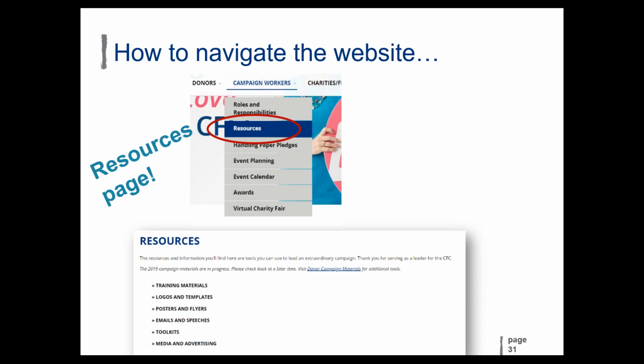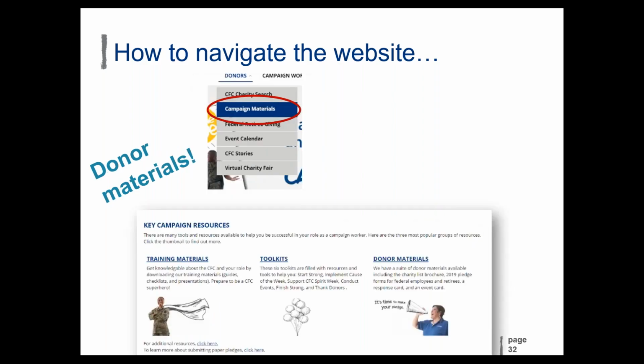Underneath Campaign Workers, you can go ahead and click that, and you'll see an opportunity in the drop-down menu to go to Resources. It's the resource page where you'll have additional training materials, different categories listed. You'll see training materials, logos and templates, posters and flyers, emails and speeches, the toolkits that we just reviewed, and media and advertising. This area continues to be uploaded throughout the campaign, so keep an eye on it. It's just a terrific resource for you, and it'll get your creative juices flowing.